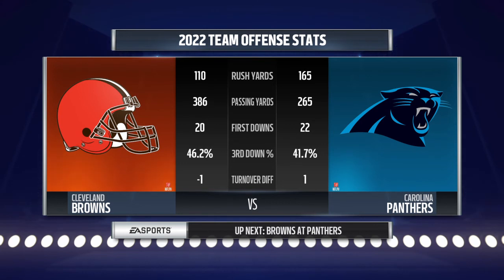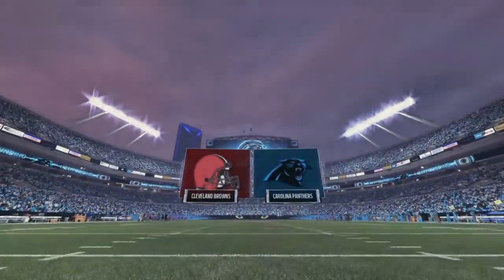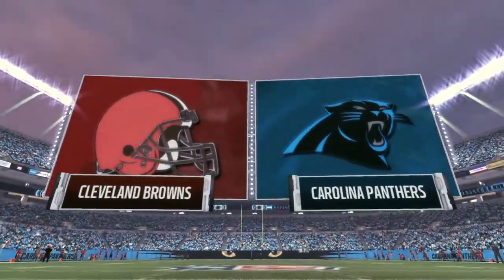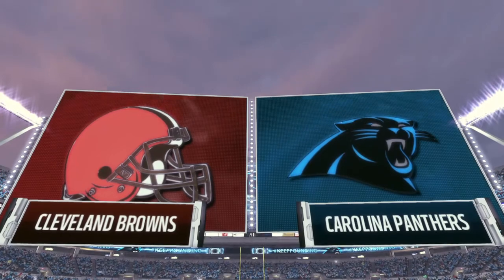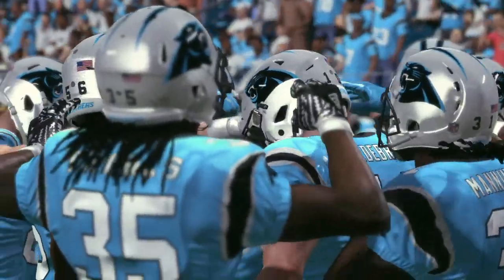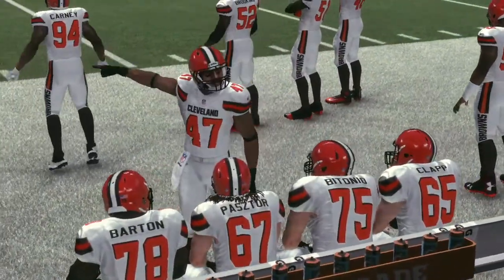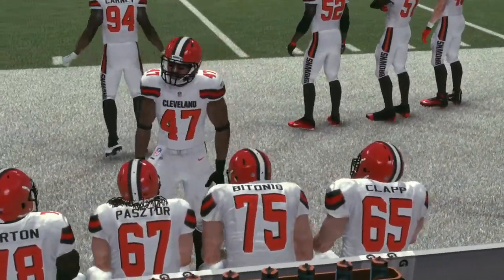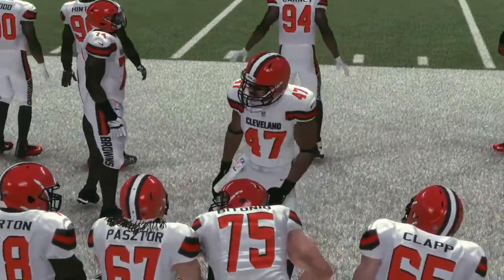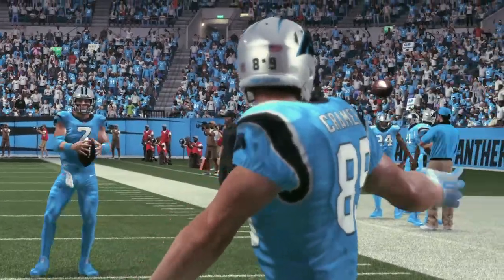For the call, let's send you out to the broadcast booth, where we'll join our commentators, Brandon Godden and Charles Davis. Larry, with a beautiful skyline towering just to the right of us, you get a look inside Bank of America Stadium in Charlotte, North Carolina. Tonight, we've got a great Sunday night matchup between the Cleveland Browns and the Carolina Panthers. Alongside Charles Davis, I'm Brandon Godden.